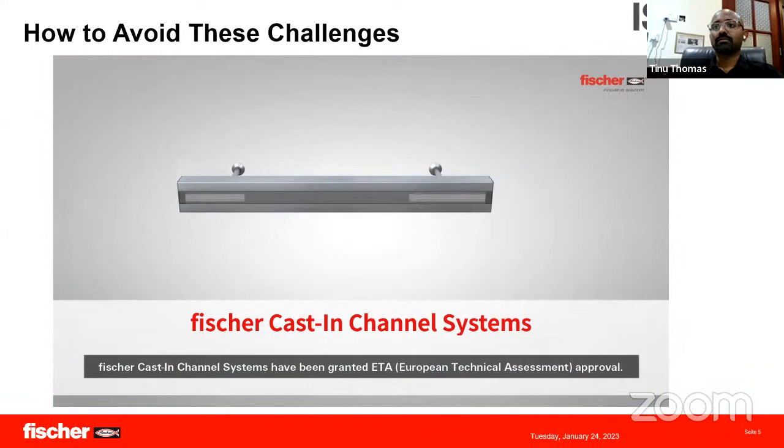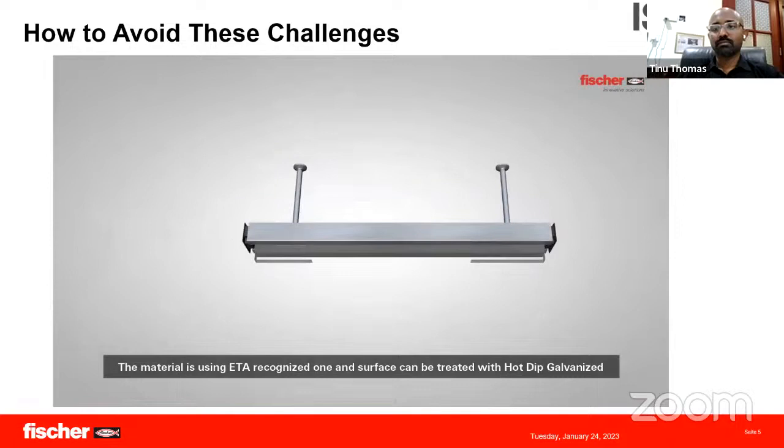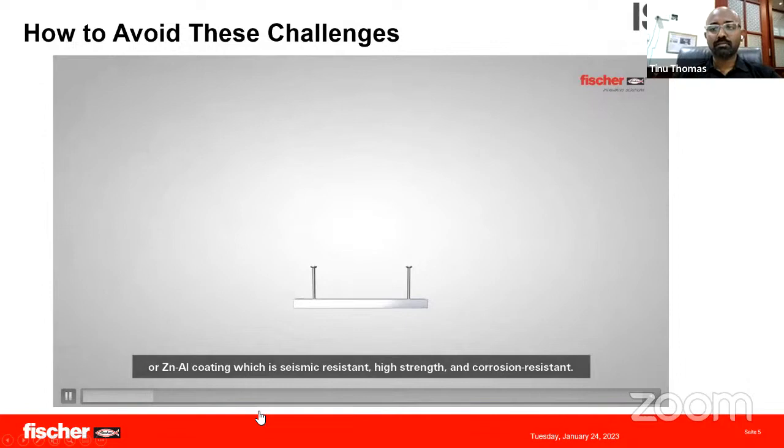The main components of the Fischer cast-in channel include one-time forming hot-rolled or cold-formed C-channel anchors and accessories. The material is ETA recognized, and the surface can be treated with hot-dip galvanizing or zinc aluminum coating, which is seismic resistant, high strength, and corrosion resistant.